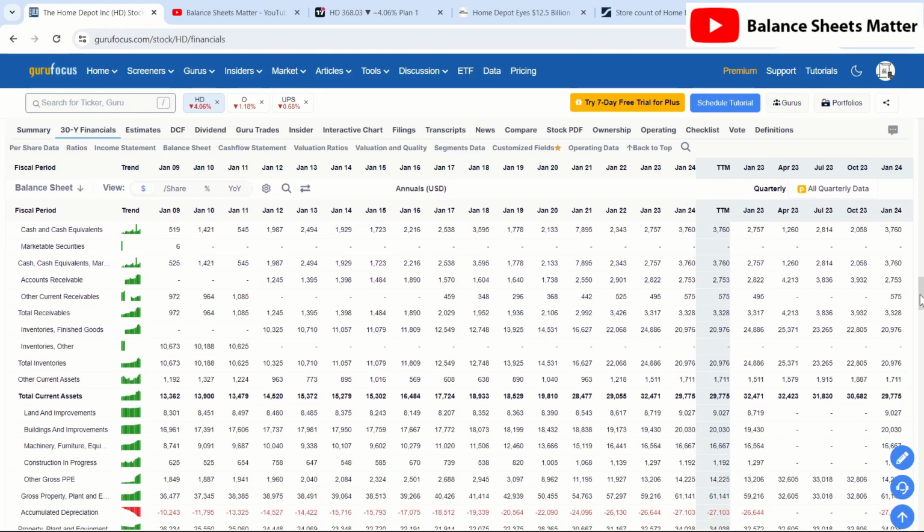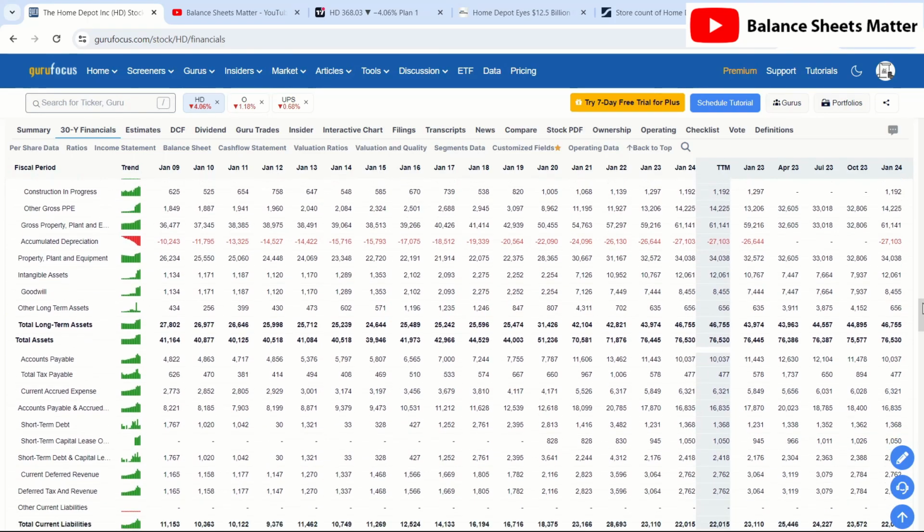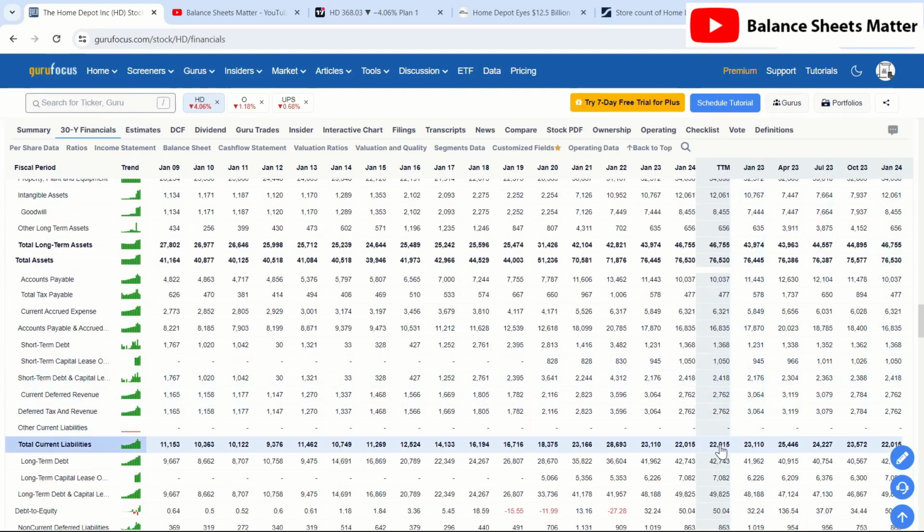So let's look at their balance sheet quickly here. I think it's sitting on just under $30 billion of current assets, and current liabilities of only $22 billion. So it's a good current ratio.